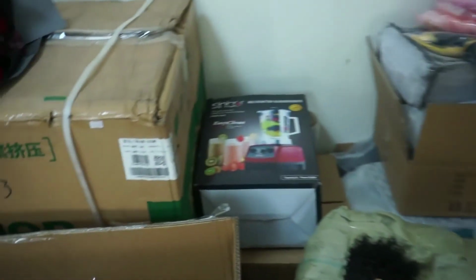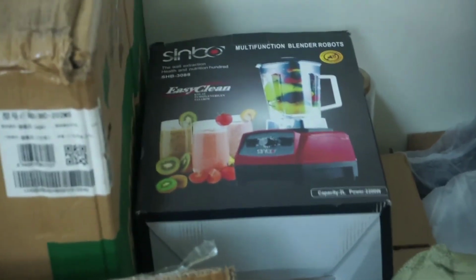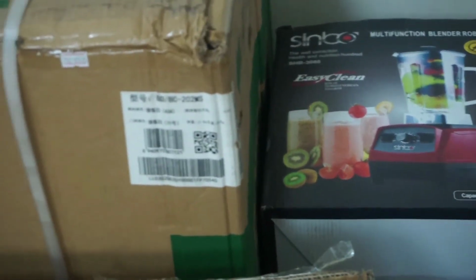So today I need to pack all of these stuff. It's just a lot of work, but I have to do it. I'm a business girl, so I need to do that business.